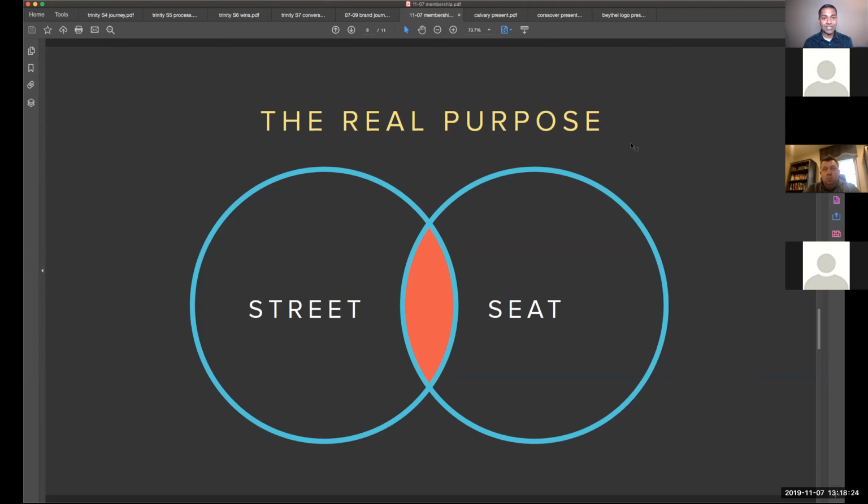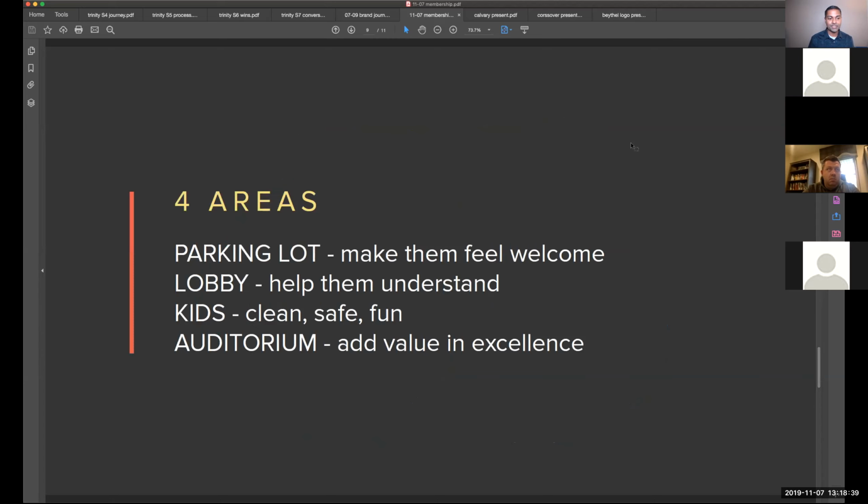We see ideas all the time at different churches, but sometimes we just don't know if it's a good idea for us. What I want to do is provide a grid, a why, to help you understand whether this is a good fit for us to implement. So there are 4 areas we need to pay attention to for a good street to seat strategy. And again, I'm going to show you some photos in just a moment of what this has looked like for some churches that I've visited.